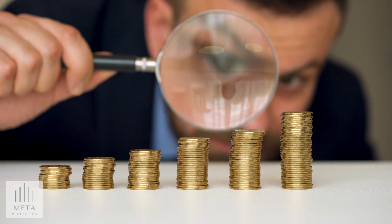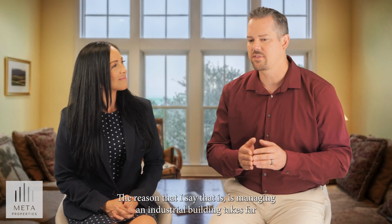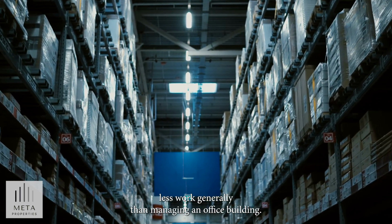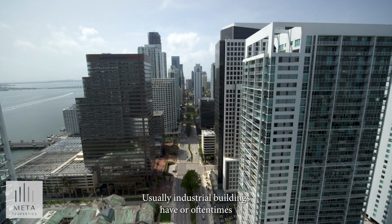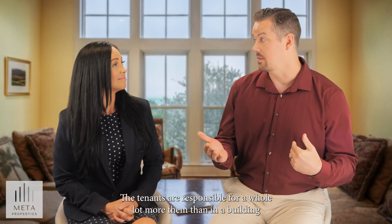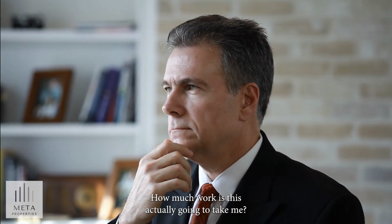Yeah, so I'm going to say this carefully because we all charge differently. Is it industrial? Is it retail? Is it office? The reason that I say that is managing an industrial building takes far less work generally than managing an office building. Oftentimes industrial buildings have one tenant. The tenant's responsible for a whole lot more than in a building with a whole lot of common area. When you're setting your rates, most managers are considering that. How much work is this actually going to take me?